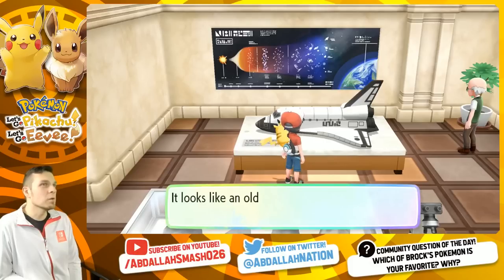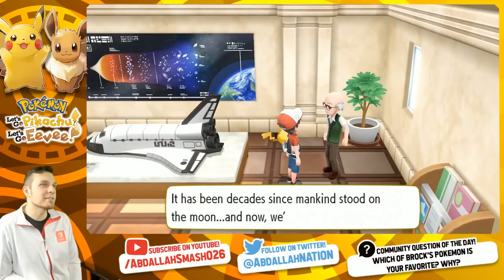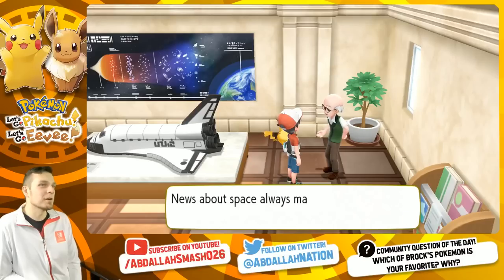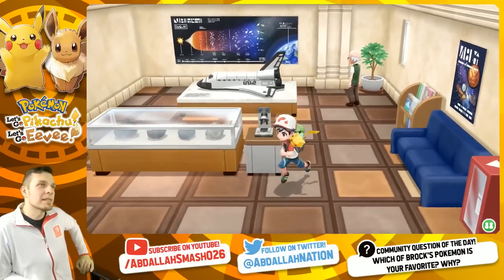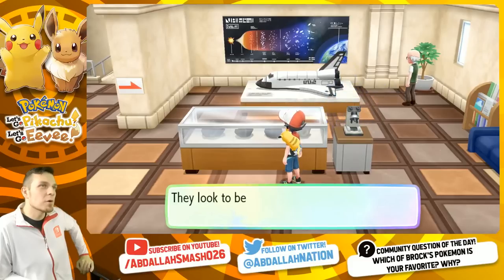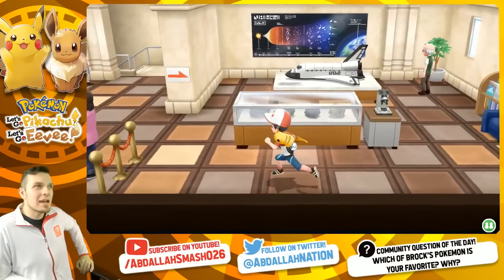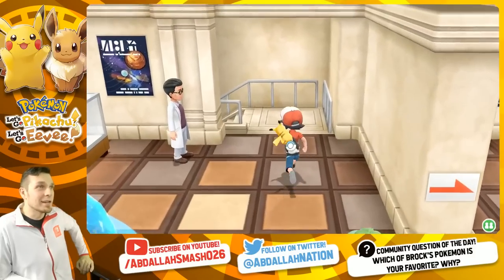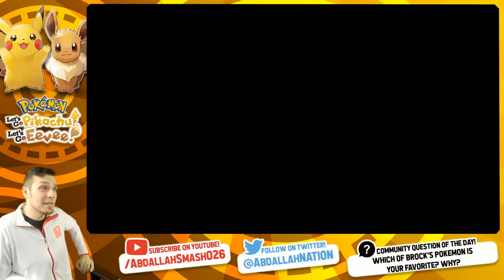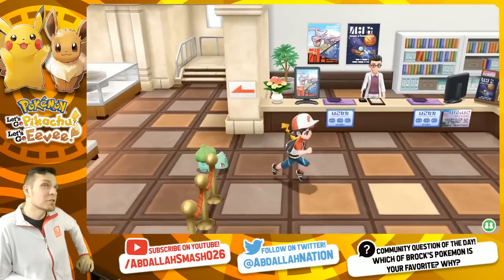Great. We have a cool-looking space shuttle. Awesome, awesome. There's an old man staring at this thing. He's just like, oh, man, it's just so old. All right, great. He's very excited about that. We got a microscope. Oh, a beautiful crystal when you look in there. And, of course, we also have pieces of a meteor. So that's it. And that's kind of lame, to be honest. 50 Poké Dollars? Man, that's half a Pokeball. So we'll see. We shall see.